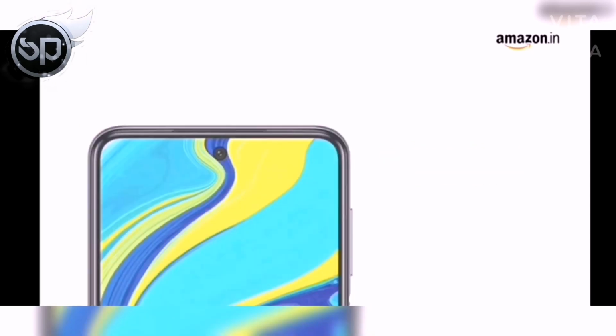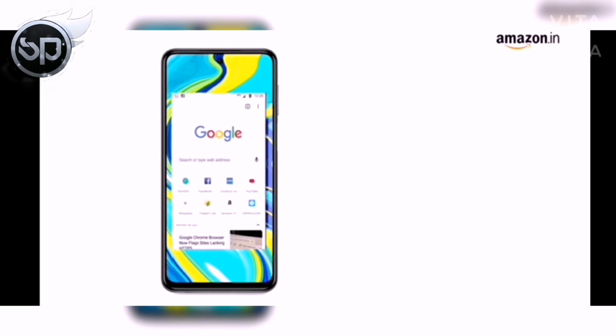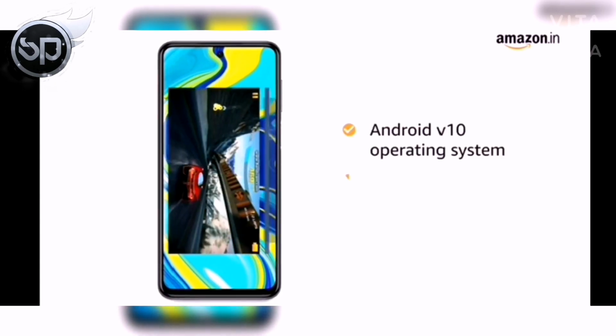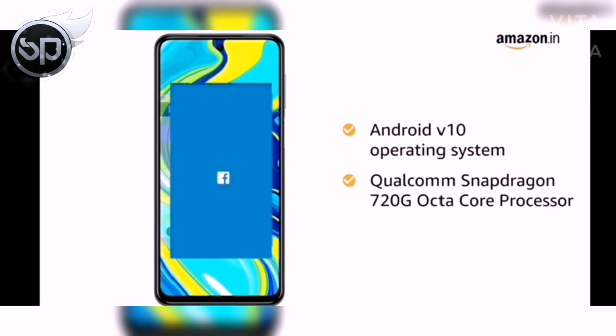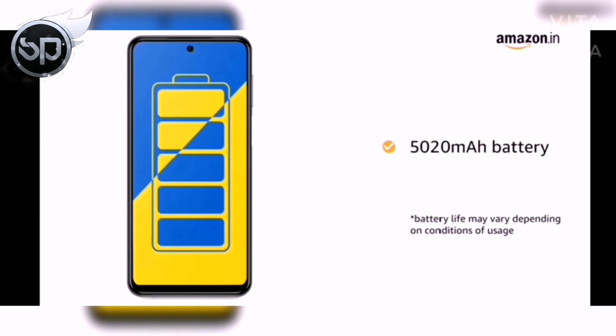The 48-megapixel AI quad camera array to capture the tiniest of detail. It also has a 16-megapixel selfie camera at the front. Redmi Note 9 Pro runs on Android version 10 operating system with 2.3 GHz Qualcomm Snapdragon octa-core processor, which creates smooth multitasking experience.